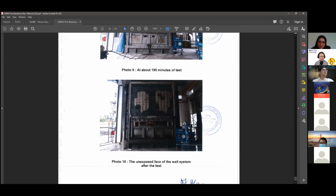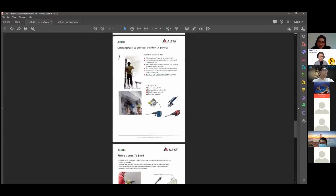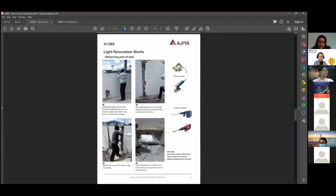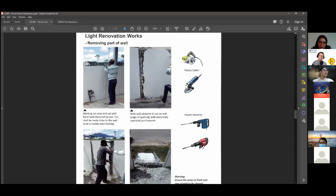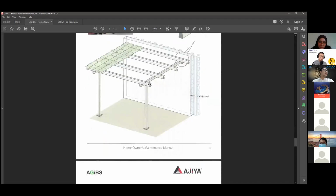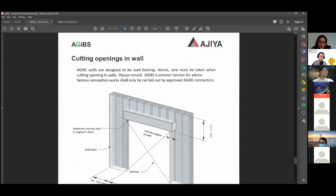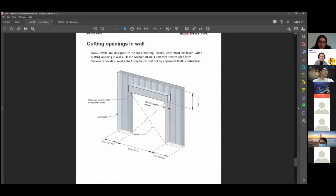All right, do we have any more questions coming in? Just now you were asking me about hacking on the wall. We have this manual, so we can actually do some renovation. You can remove the wall. This is some of the guide that we have currently. Then also of course cutting and opening to the wall. We have this allowance which is given now. Of course in some places, if the opening is too wide, then you have to put a lintel over it.